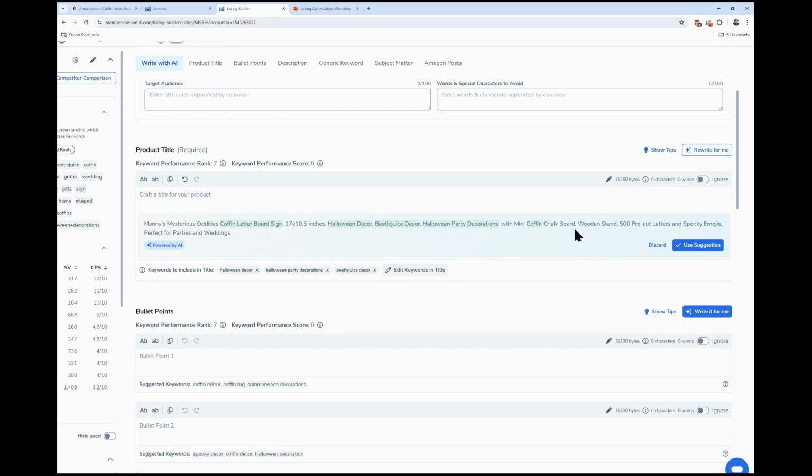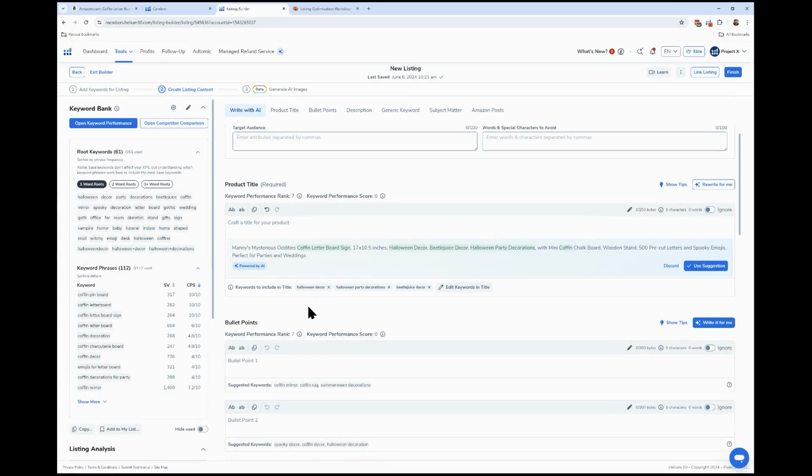You see, the AI knew what I had in here. 500 pre-cut letters and spooky emojis. Perfect for parties and weddings. It got so much of my stuff just in the title. All we have done here is the title.